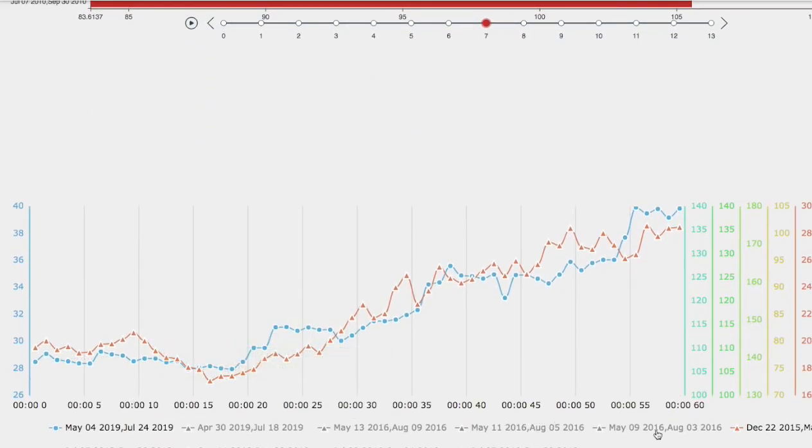And here's the line chart that I compared the current trend right here with the 2015 to 2016 trend.